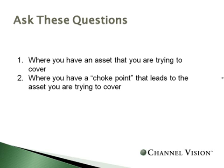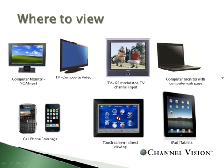The less obvious point is your choke points, which would be the entrance door, the back door, the receiving door, or the service entrance. This would give you the minimum area that you might want to cover, so you may need additional coverage areas for the specific assets as well as the choke points. So just consider those two in your applications when you're speccing in your cameras and where they're going to go.